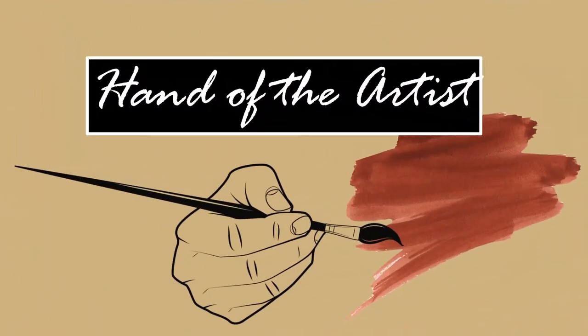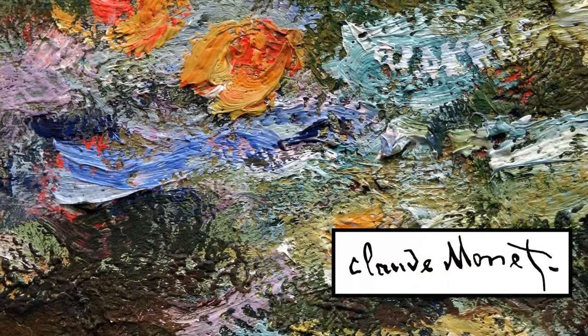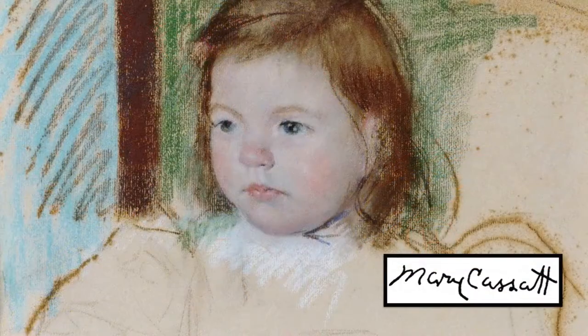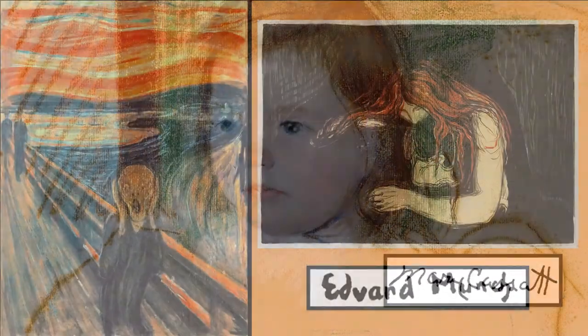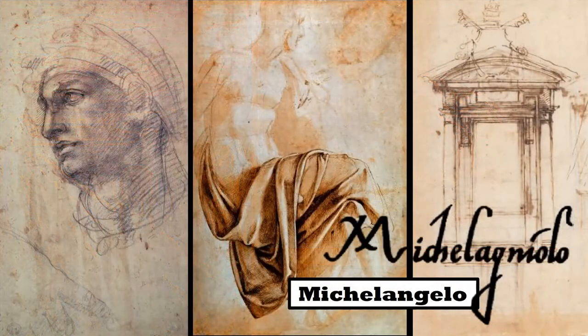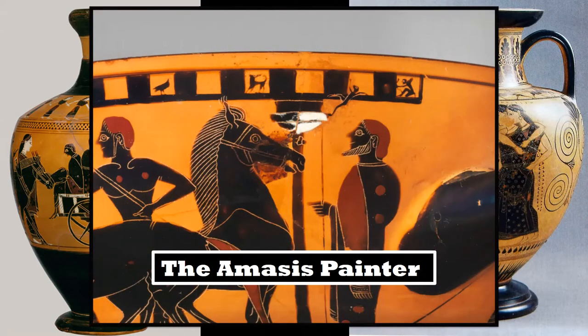Which brings us to the all-important hand of the artist, which is very distinctive, just like handwriting. This category includes the way the paint, ink, chalk, and so on is applied, as well as the way the artist draws. Hands, eyes, drapery, trees, well, everything. The hand of the artist is so unique that it can even be used to identify ancient artists. For example, the Amasis painter from ancient Greece. Although we do not know his name, we can recognize his individual style.